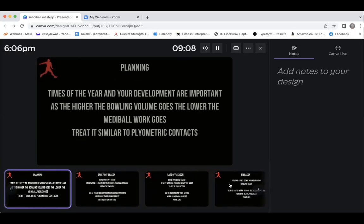So planning. It's really important to think of the times of year and what you need in each of those times for your development. When the bowling loads are higher, the Medball work goes down because there's a cost to it. There's a cost to everything when you're training. So we need to understand what the cost is to people and the way that we need to up it and lower it at certain times.